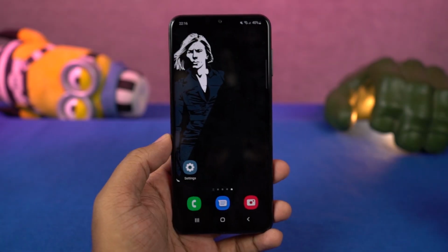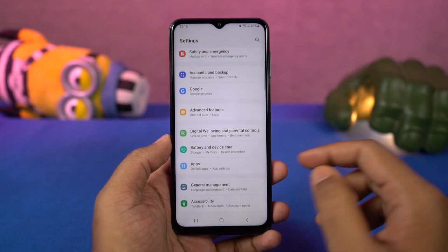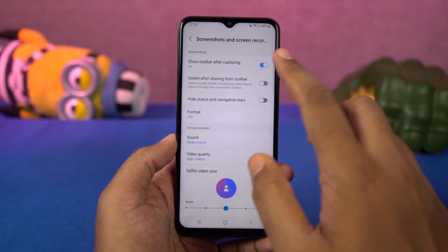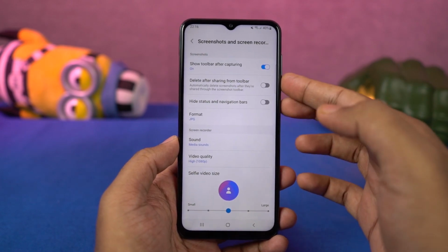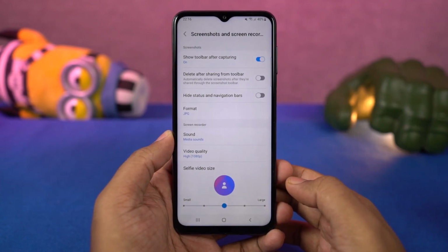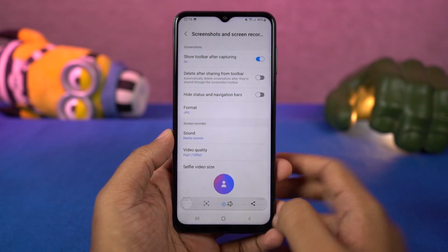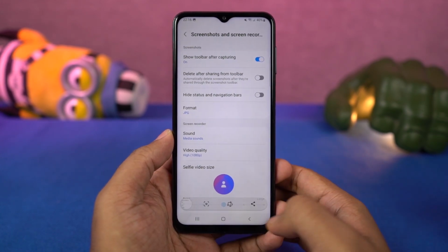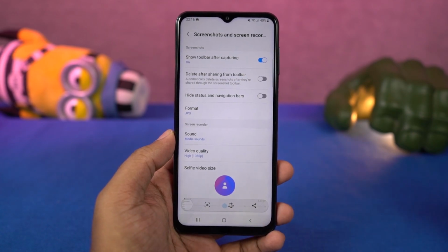Next we have Smart Capture. Now this is a very common feature found on many other phones, but this feature is only available on the high-end phones on Samsung. Once you enable this feature, every time you take a screenshot, you get additional options to take a longer screenshot or edit a screenshot before saving it. Just in case you can't find this feature on your phone, make sure you have the Smart Capture option in additional settings.